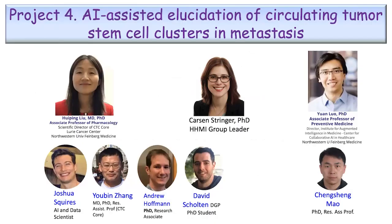I want to highlight another project we just started this year in collaboration with computational experts, and especially artificial intelligence experts like Carson Stranger at HHMI and Yuan Lu here at Northwestern. Since we collected a lot of CTC images, maybe millions of images, we wanted to use the AI approach for automated segmentation and CTC feature analysis. This is just at the beginning, but I wanted to show you some progress.